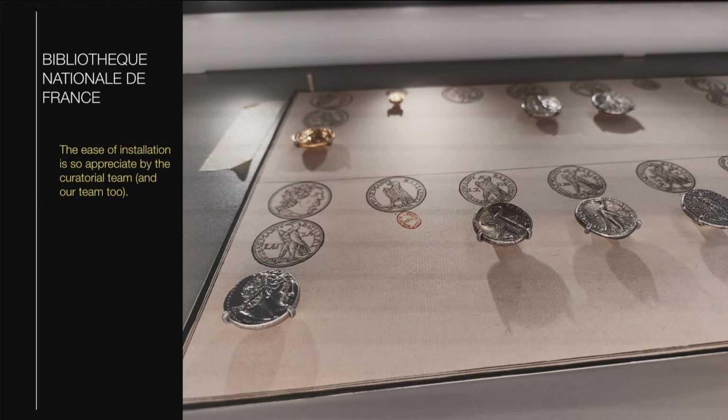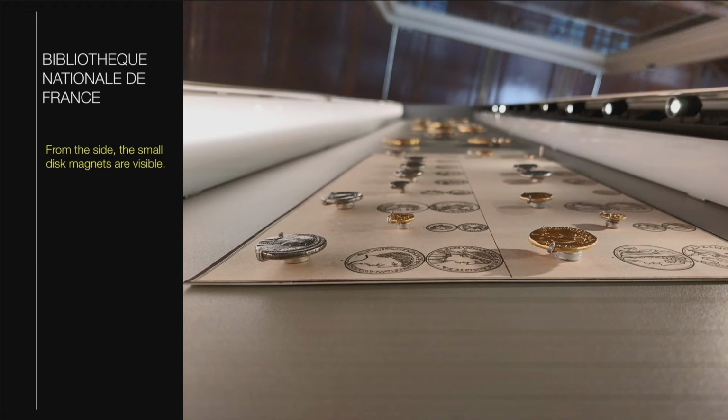Still in the same gallery, here are some medals, and you can place them with a drilling, which is very practical. And here from the side, when the showcase is open, you can see the magnet at the bottom of each medal.